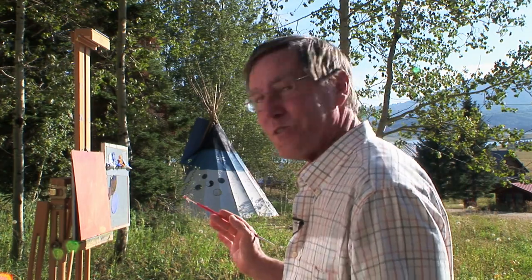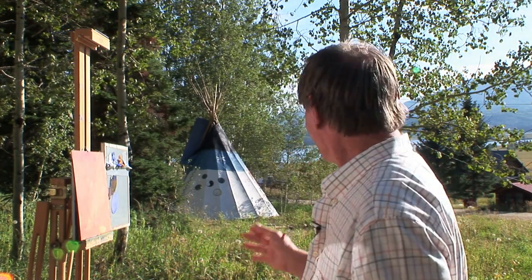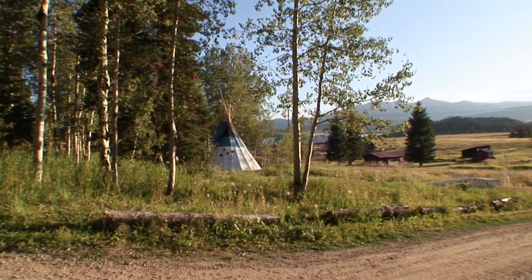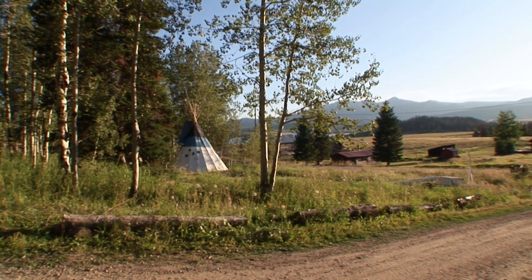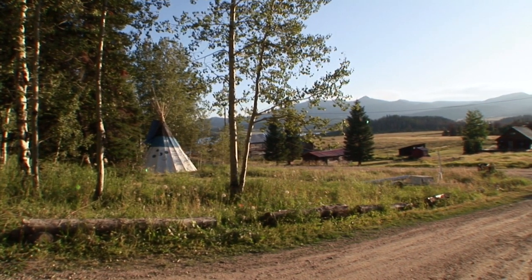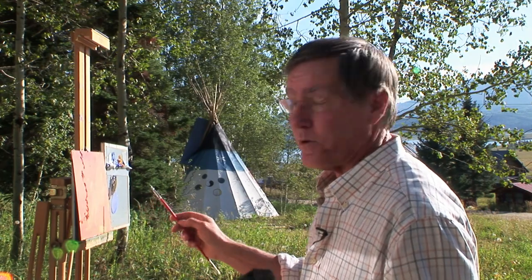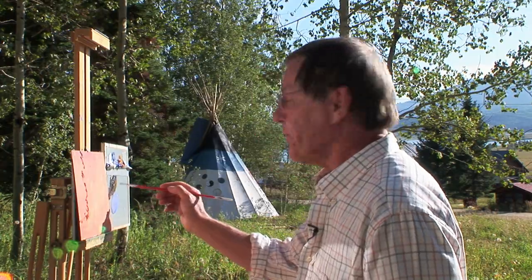And for those of you that are really into Western art, I realize this is not the authentic teepee, but it's more of a party teepee. But it just had a nice little feel to it. So I thought I'd do a painting today. Being from the South, we don't see things like this very often. I hope I can hold up on this because I've been painting all day.